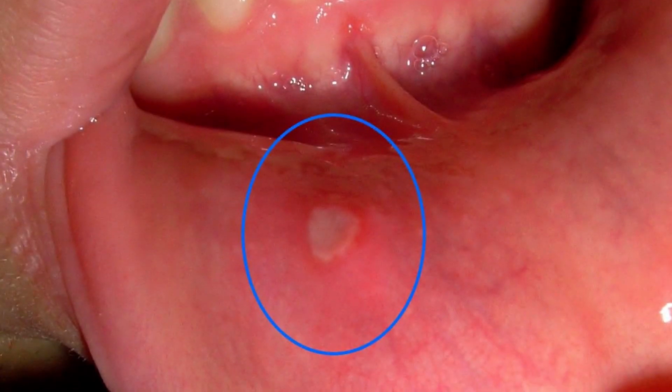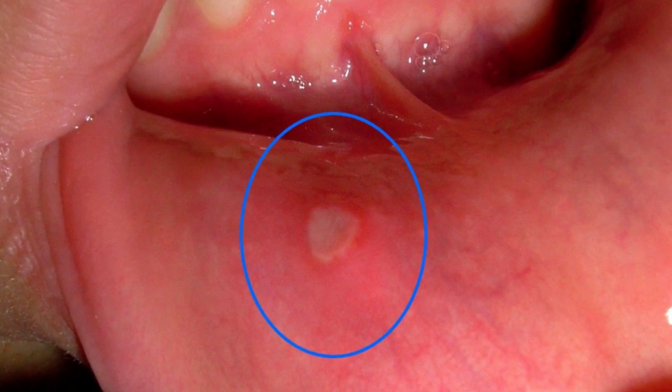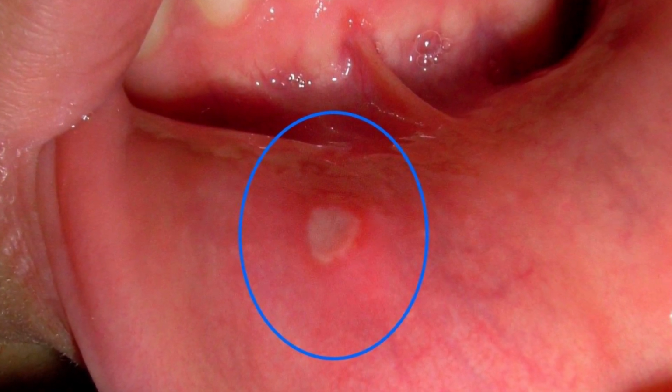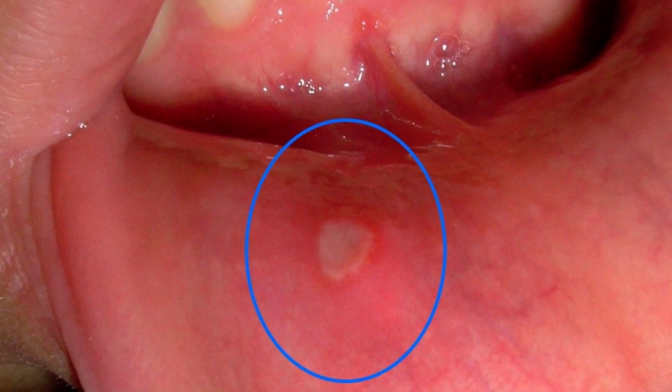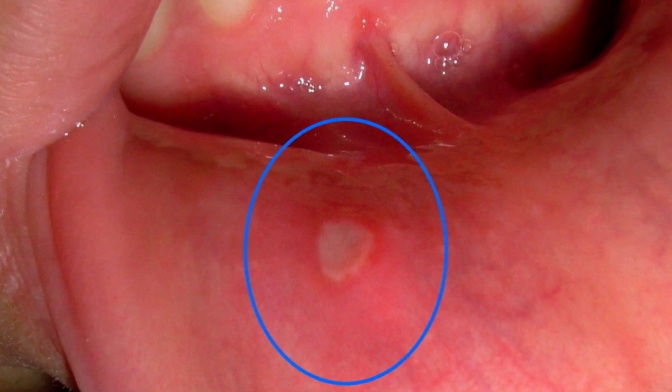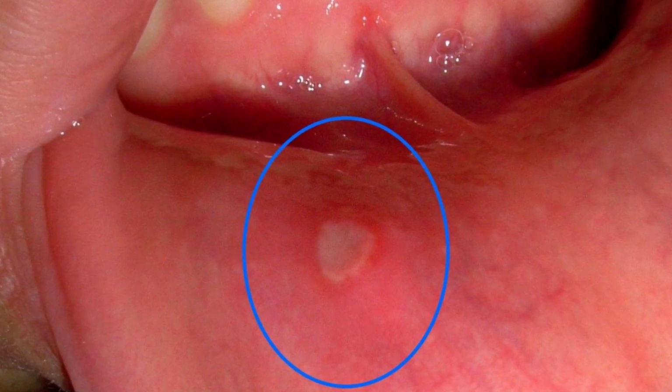Research suggests that lysine competes with another amino acid, arginine, which is crucial for the replication of HSV. By increasing lysine intake, you can tip the balance in favor of lysine and inhibit HSV replication, thereby reducing the frequency and severity of canker sores.